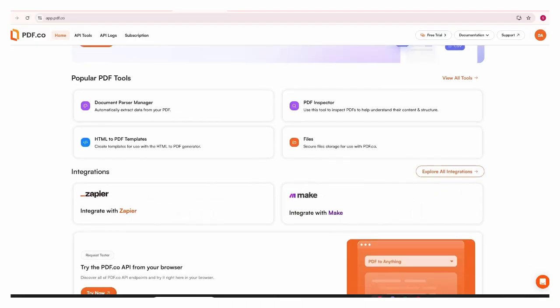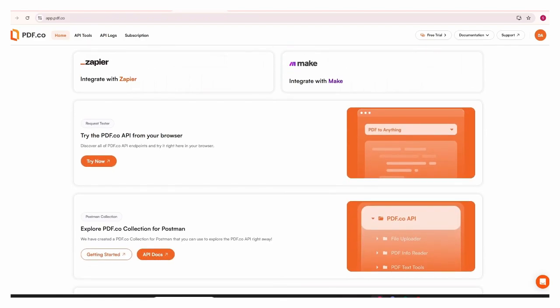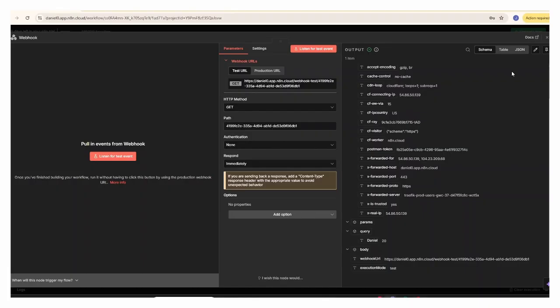And then we have different tools that you can integrate it with. You can integrate it with Make, Zapier, and there are still others that you can do. So you can just convert your PDF to anything, to HTTP. So many things you can do with it. So that's actually one of the cool things when it comes to conversion of different files. So I'm going to show you a quick example. I'm going to copy my API key, then I'll go over to n8n to show you.